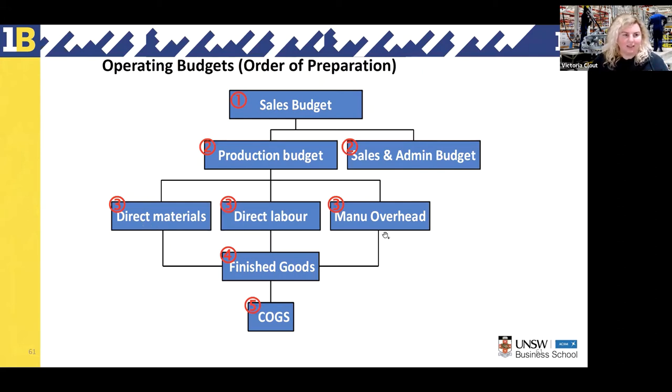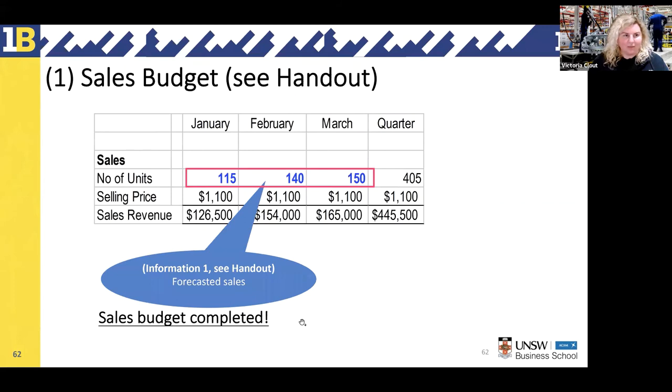We then need to take the figures from the production budget into the direct materials, direct labor and overhead budgets, because it helps us to determine how much of each of those costs we need to spend to make those particular products. We can then do the finished goods budget, which is about costing a unit of finished goods. So our three costs need to be added in there: direct materials, direct labor, and overhead. And then we can record the cost of the goods that are sold for the period into our cost of goods sold.